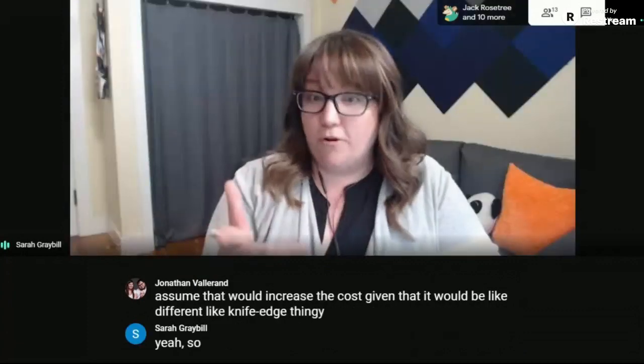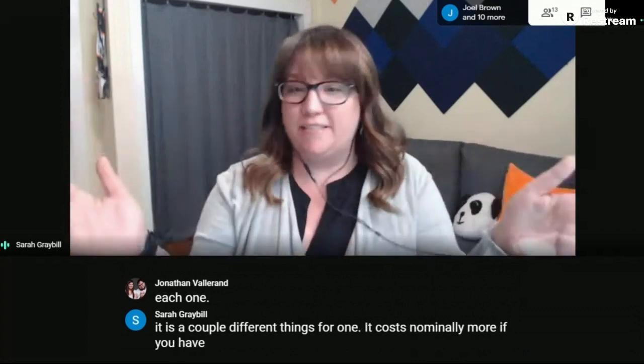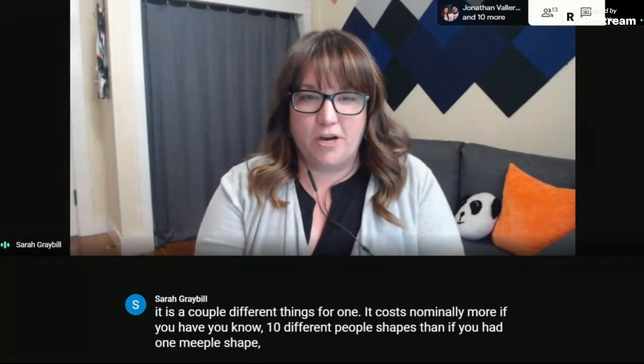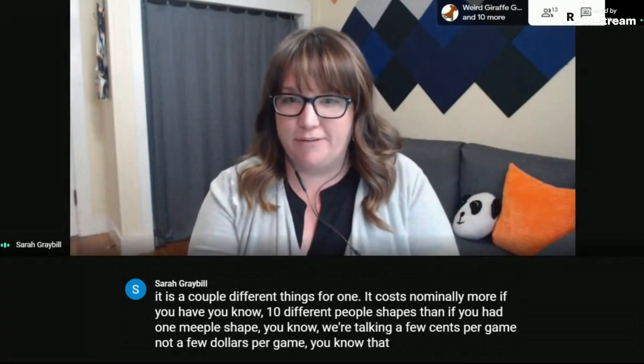Yeah, so what you're thinking about is a couple different things. For one, it costs nominally more if you have 10 different meeple shapes than if you had one meeple shape. We're talking a few cents per game, not a few dollars per game, depending on how many meeples you have, of course.